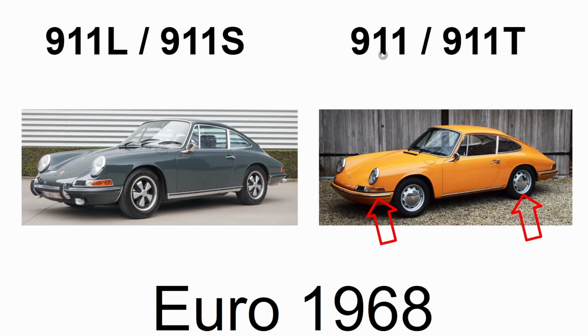It's hard to figure out whether they really sold just a 911 base by itself in Europe or whether it was just completely replaced by the 911T. There are different sources that say different things here, so we grouped them together. The S and the L are together here, and they have a different horsepower rating on their engines. And the T kind of slotted in between the 912 and the 911s.